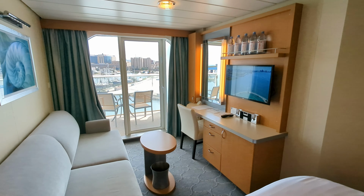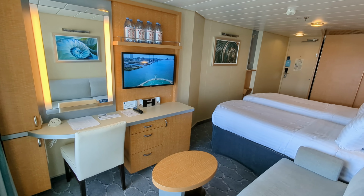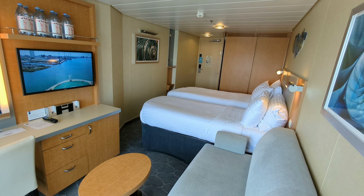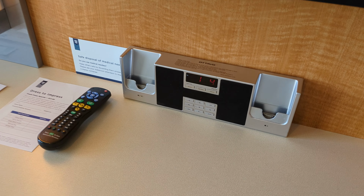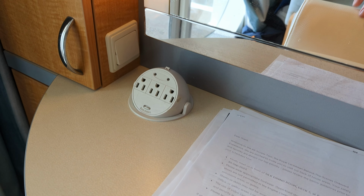Now, as a first-time passenger on Royal Caribbean, I was very pleasantly surprised. This is a really nice room, and this ship is older. It launched in 2010, but I think it still looks great and it's really comfortable. There's only a couple of things that really give away the age of the ship. One of them definitely is this iPod dock, so do remember to bring your vintage iPod with you.